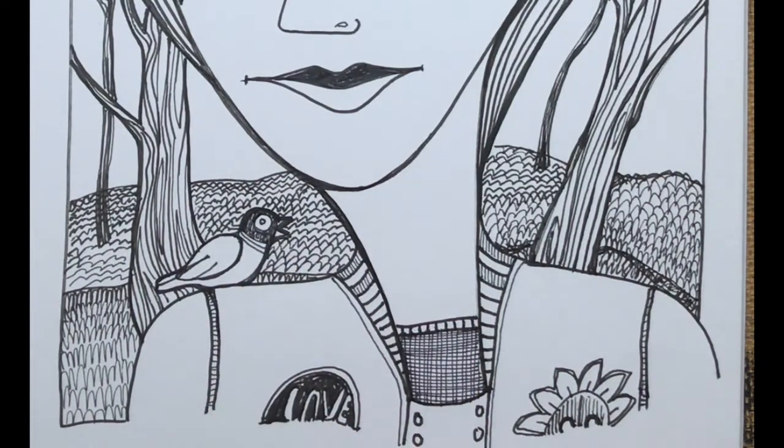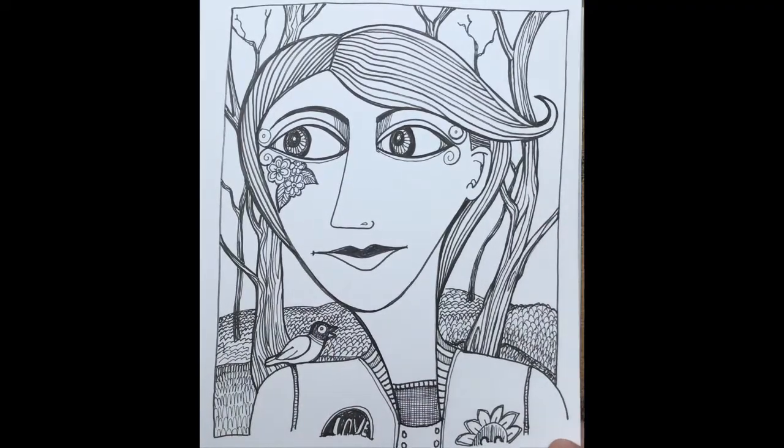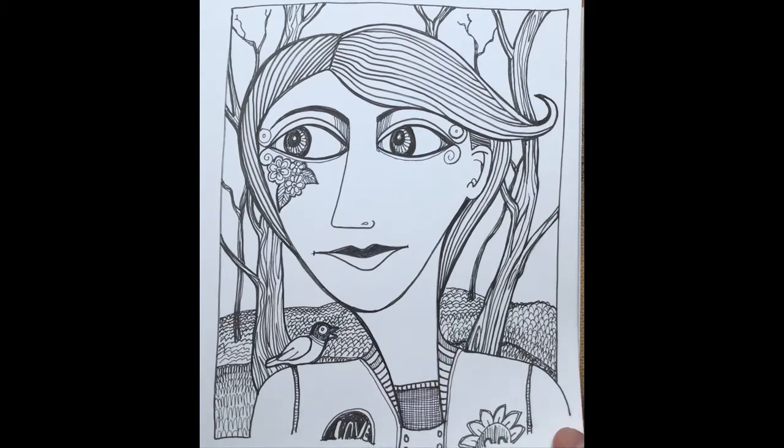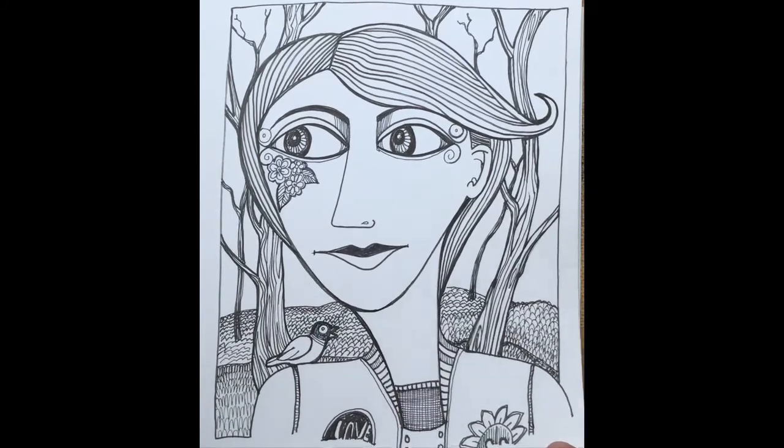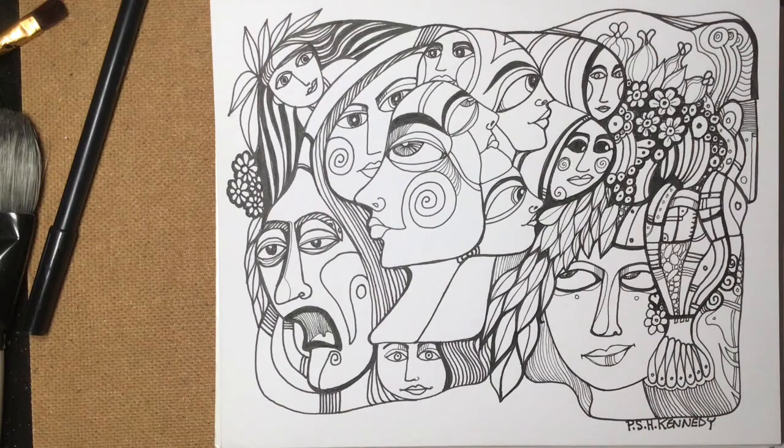And then she's got a love jacket on and got nice swirls and everything like that. I think it was about the same time I was doing the other one with the big eyes. I like doing that kind of stuff. I don't know why. It just always catches me. Well, I have always said that I do like to draw faces, and here are some more faces.